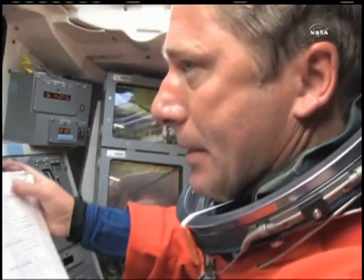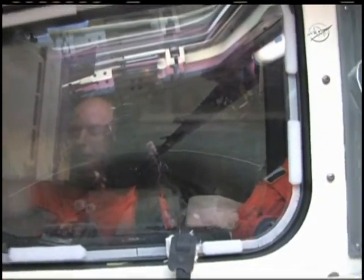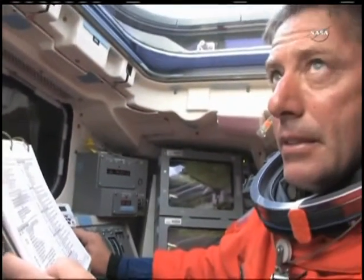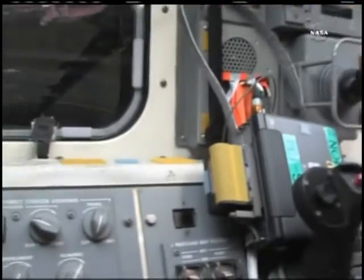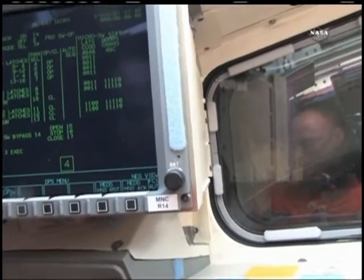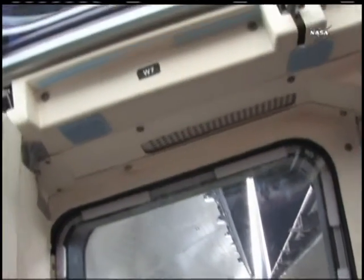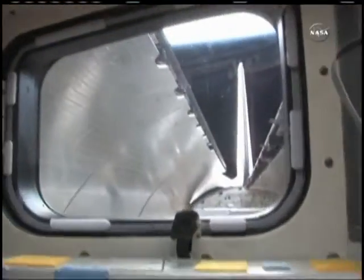Ready? Okay, we're going to open the payload bay doors now. We lost the close indication as expected. 10 seconds. About 20 seconds we should see the open of the central latches. Yes, now we go to the next block. The next block. Another 20 seconds. Stand by. Yes, I have my eyeballs on it and my fingers can get to it. There we go. Start of payload bay door opening. Payload bay door is ongoing. It looks like a dual motor time.